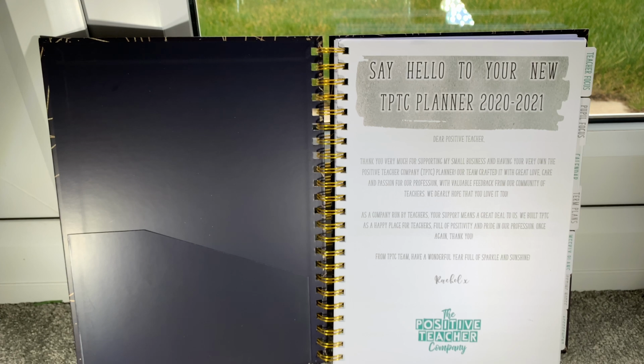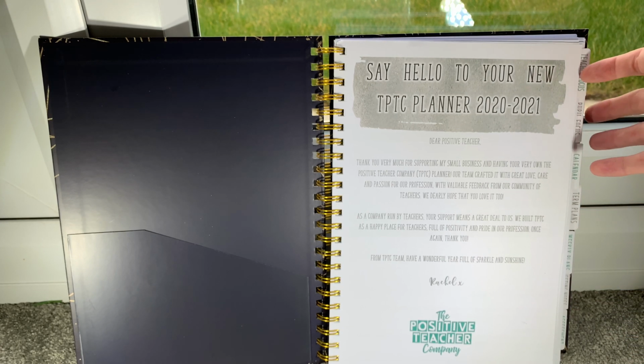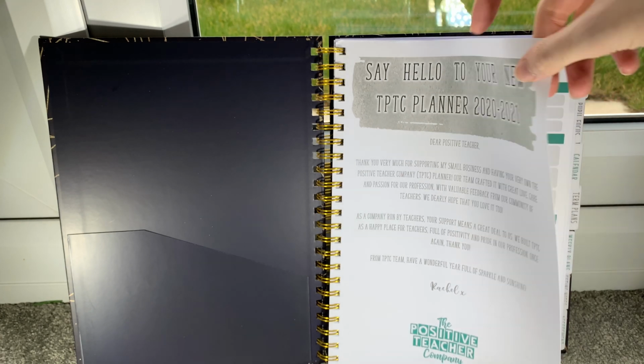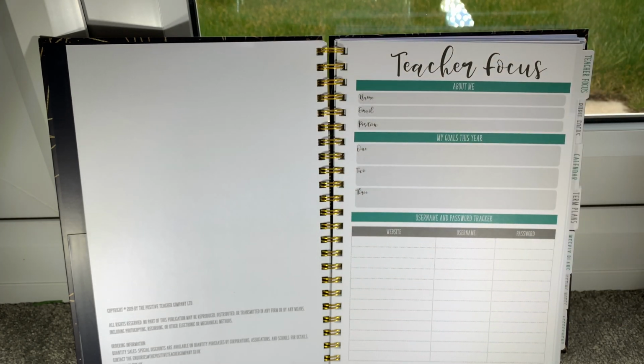This year, the biggest upgrade for me has been the fact that she has put in the tabs down the side ready for you. You used to have to get these and do these yourself, but they're ready made, so it just comes set up and ready, which is fantastic. So let's get into the first page, which is your teacher focus page.